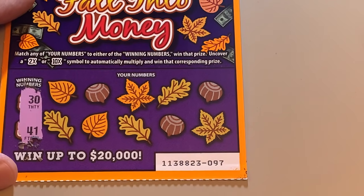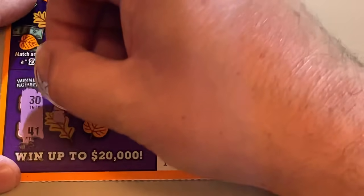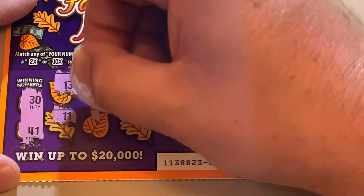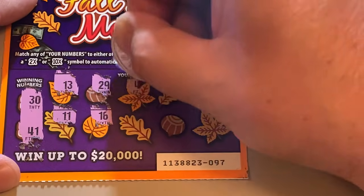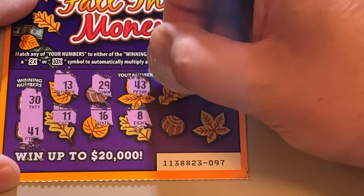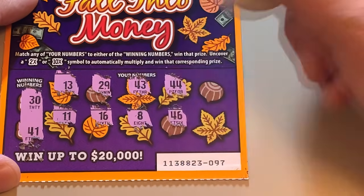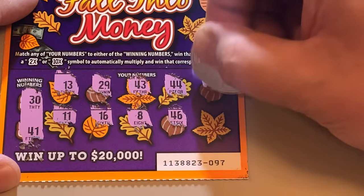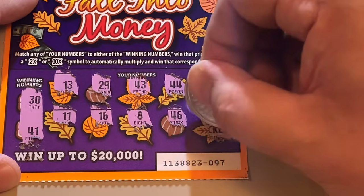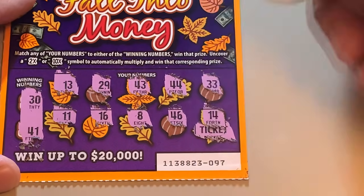30 and 41, last chance to win something else. All right, well, for a free ticket, we have no match.